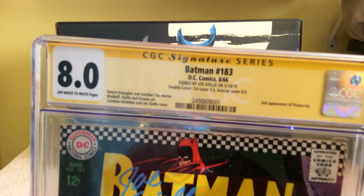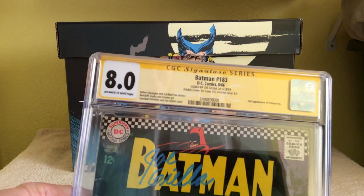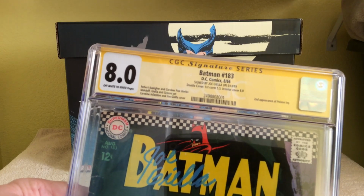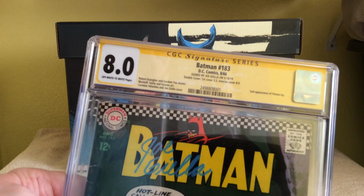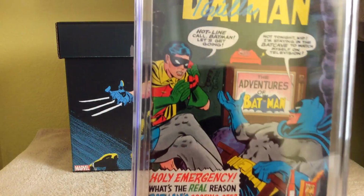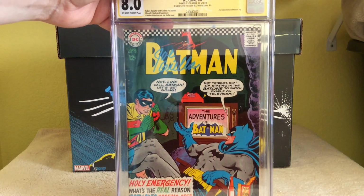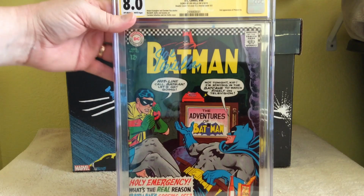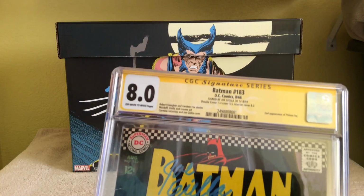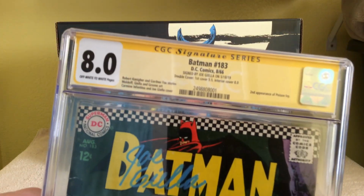What I dig about this book is the double cover. This book came out in August of 1966. The first cover, which is the cover you see, has the spine ticks and presents well. They gave the first cover a grade of 5.5, but the interior cover is an 8.0. So obviously, when it's a double cover, they'll always take the higher grade of the covers, and that'll be your final grade.